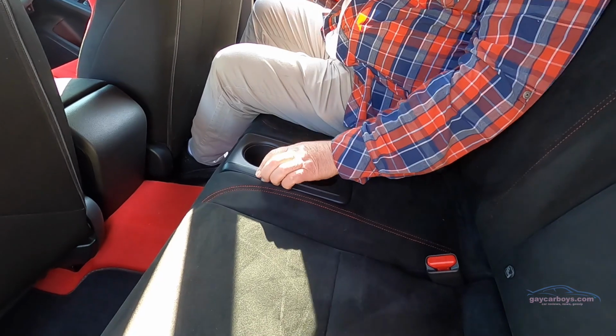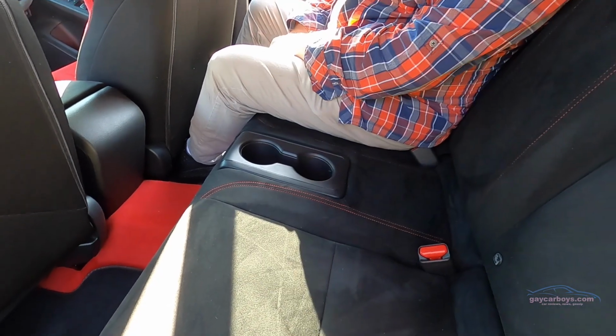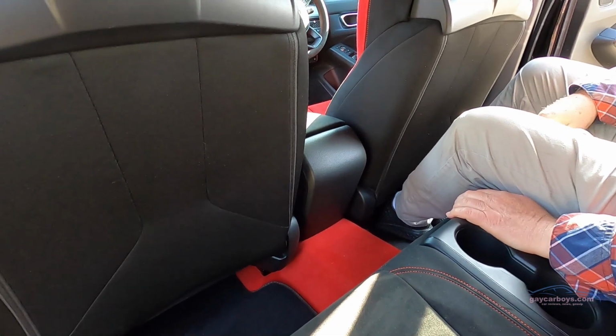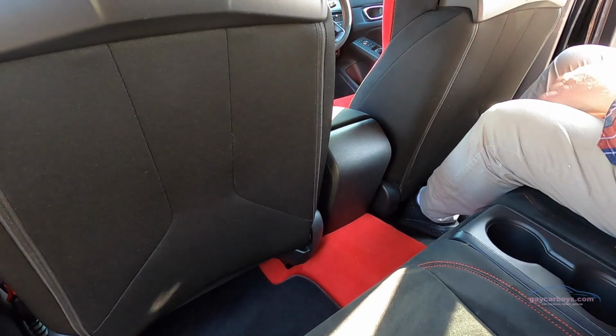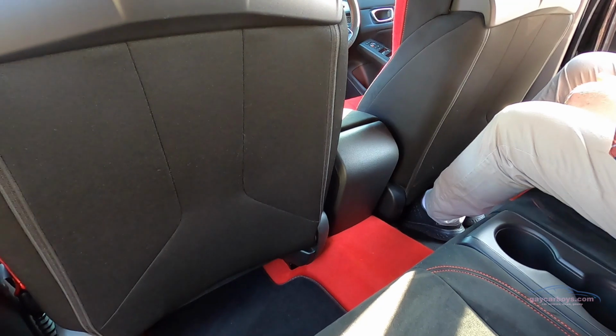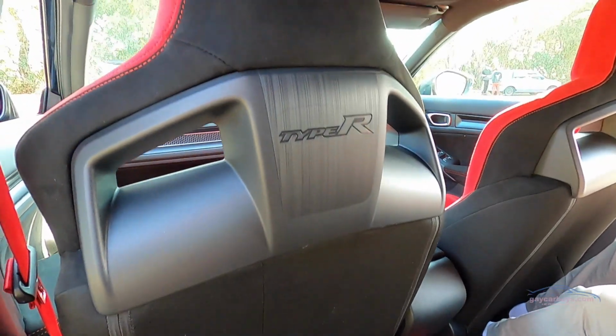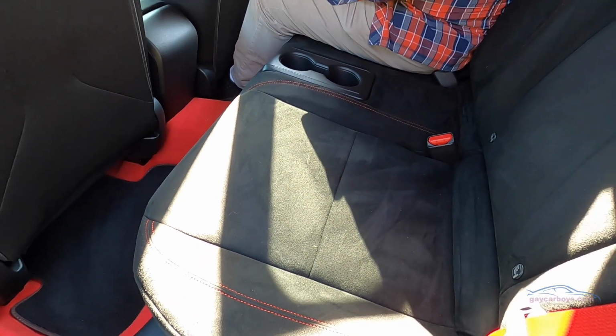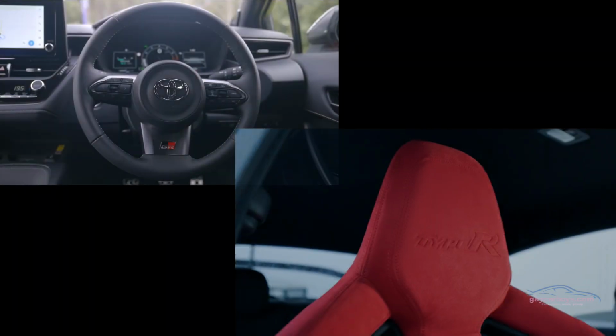And you've got a couple of cup holders in the middle, which of course, this is a four-seater. Four-seater. There's a marked absence of technology. Well, there's no vents, no outlets, not even a little cubby hole. But there is Type R on the back of the seats, which I think is kind of cool. And this upholstery, I think, is just gorgeous. The front seats, of course, are covered in red.